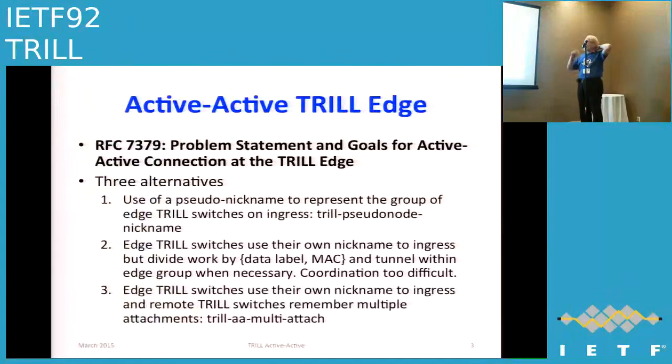And that way they could ingress things using their own nickname and you'd get back to the right one. But because of the way active-active works, which is frequently an MC-LAG kind of thing, frequently an outgoing frame would get to the wrong R-bridge, and you'd have to tunnel it to the right one. And it's got a lot of, so anyway, we decided not to do that.